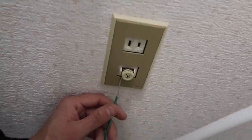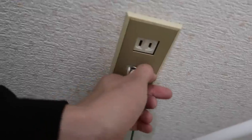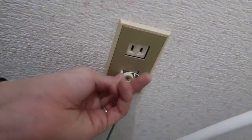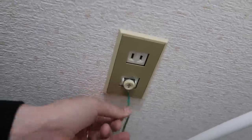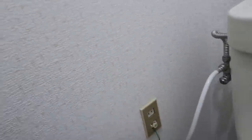And in Japan, this is how the earth's done. I don't know why they don't just have earthing plugs and connectors and stuff like that, but essentially you just gotta run the earthing wire into the earth port like that, and just tighten it up. And that way, she's earthed. Not gonna be any issues if anyone gets electrocuted or anything. And now, the moment of truth.